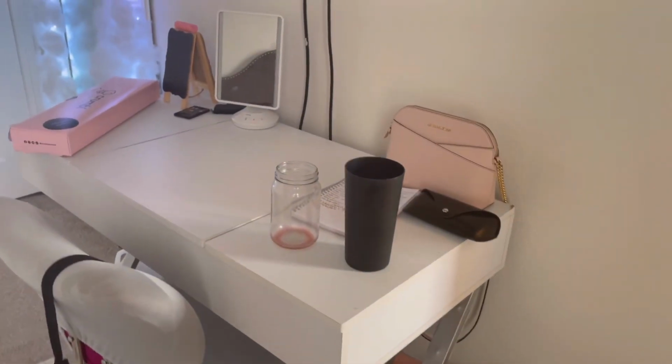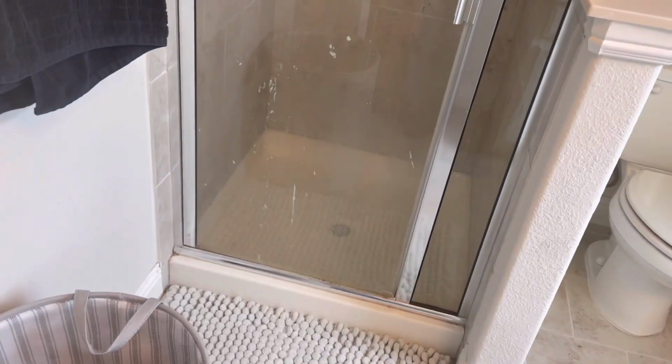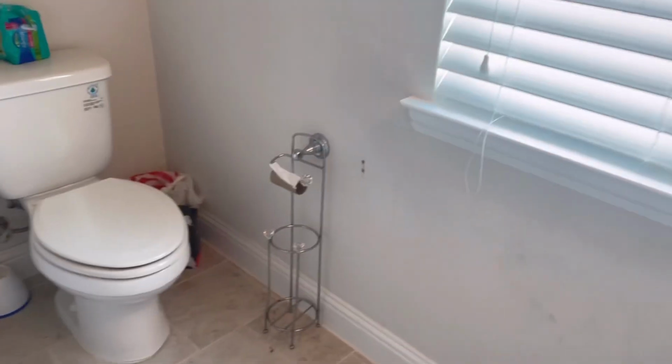I only have a couple of dishes. I have that crumble cookie box from my last day in the live video, right in the corner. But my sister could eat the rest. And my bathroom, I need to clean my shower. I need to restock on toilet paper. And that whole area, you already know it needs to be clean.